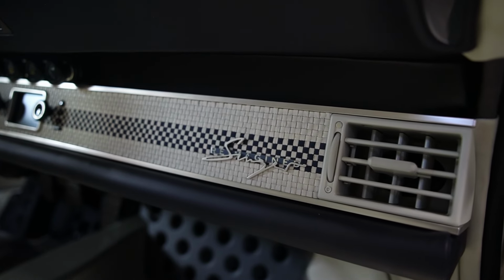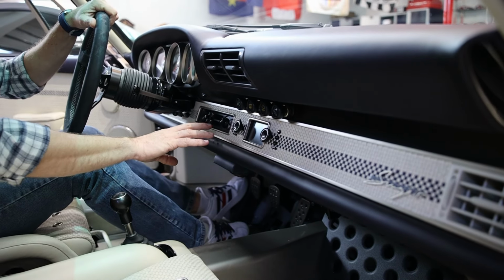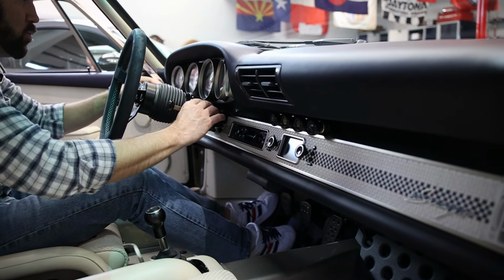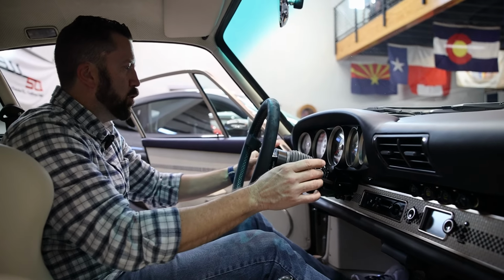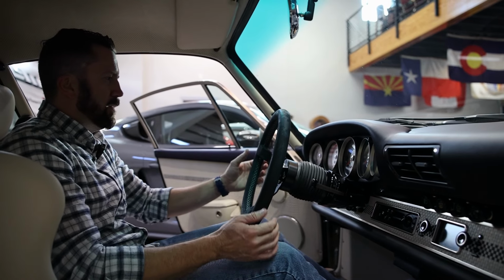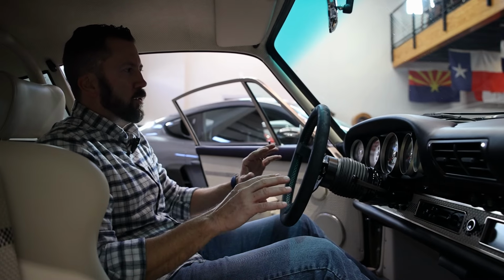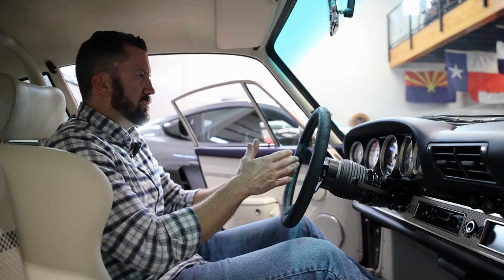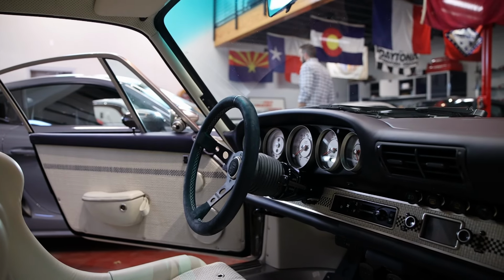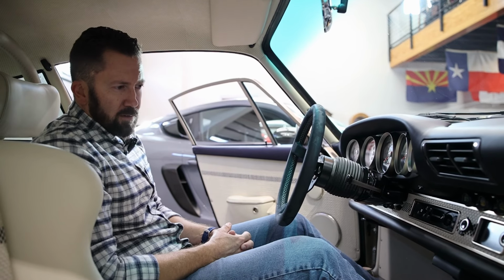Look at the detail on this dash. Perfectly blends the 60s and 70s along with the 80s. This is a work of art here. Just this instrument cluster right here, wipe wash, perfectly symmetrical, great detail here. I remember doing the Z8 review and just sitting behind the wheel of that car. It was like sitting inside of a painting, and this is the same thing. Just the gauges are beautifully laid out. All of the satin finishes right in front of you. Every detail is accounted for in here.